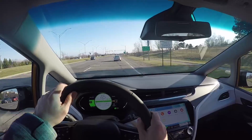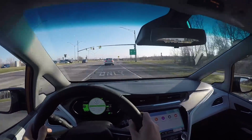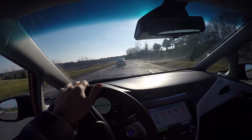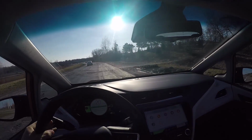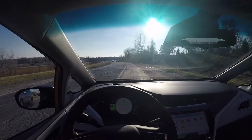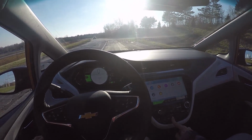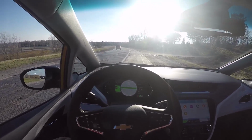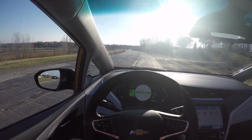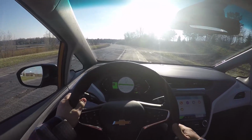It's perfect for just pointing and shooting around in the city. So. Go ahead and pull off the side here. Let's turn off all of my nannies. Traction control is off, stability track's off. Let's find a break in traffic here. See what kind of acceleration we get. All right, here we go.